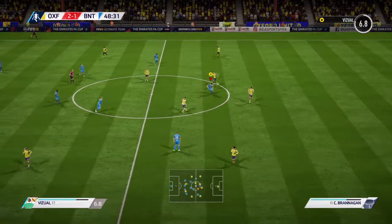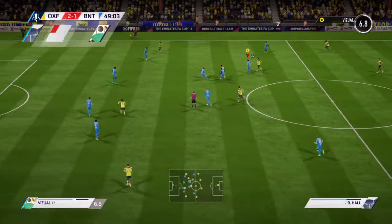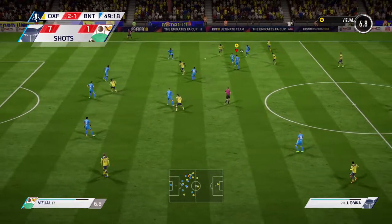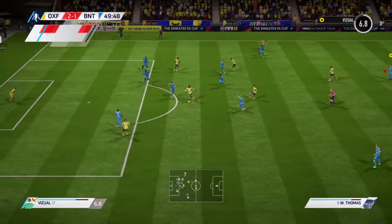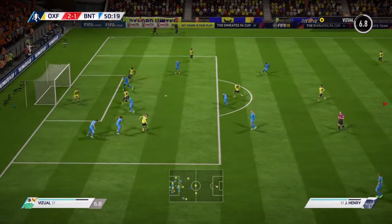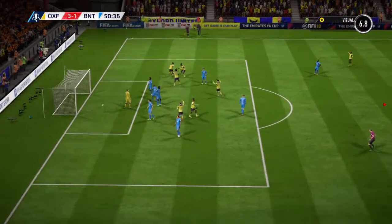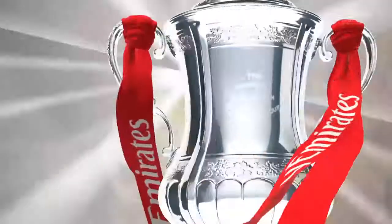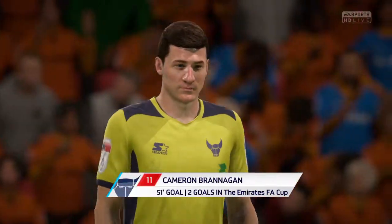Mike Williamson. I like the look of this attack. Gonna try one now. And they have scored. And they do lead now by two. And they've worked very hard for this. It should get them across the line at the end of the match.